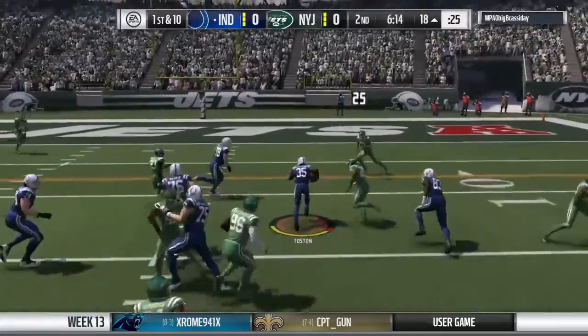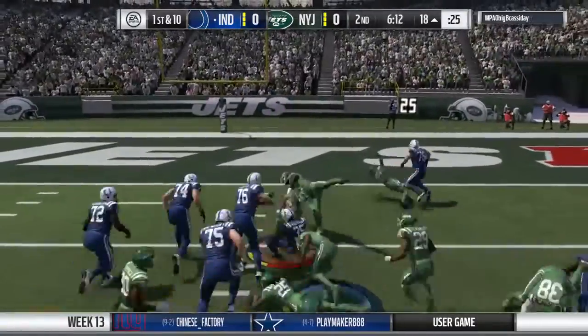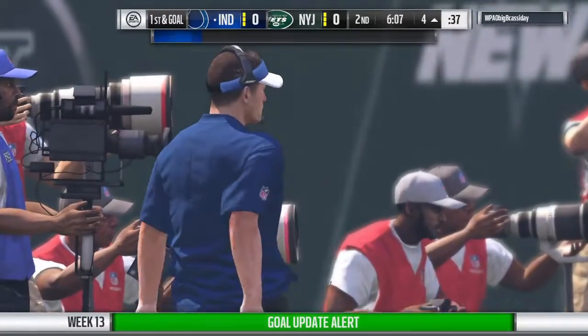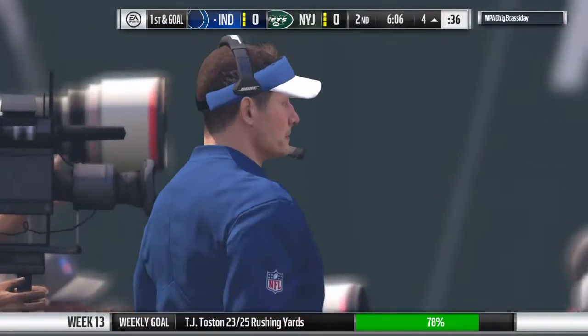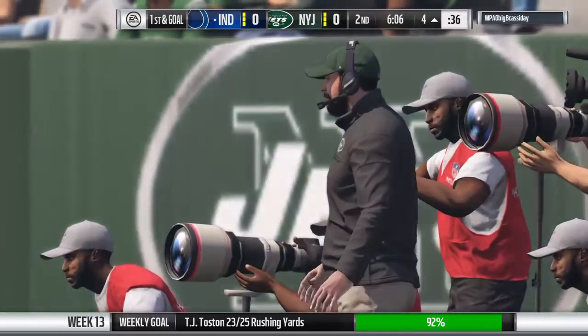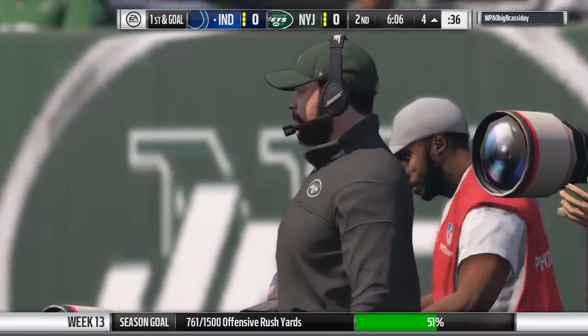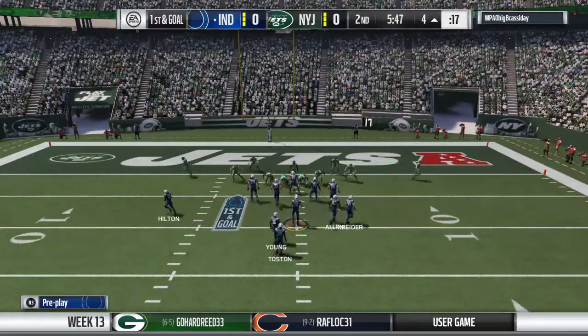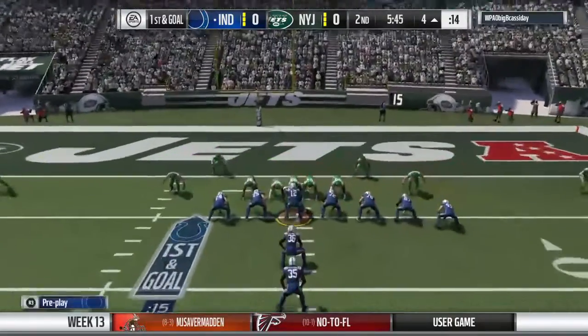They'll run it now out of the gun. And all the way down inside the 5 to the 4. A nice pickup of 14, and it moves the stick, sets up a first and goal. Absolutely love the run right there. This guy's known for his quickness, but also for his speed, and he's able to get to the second level almost before you blink if you give him any type of blocking.